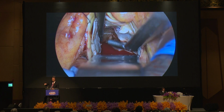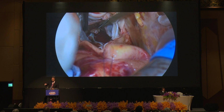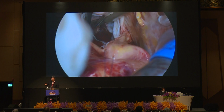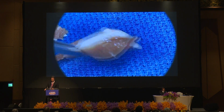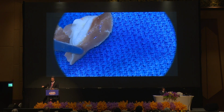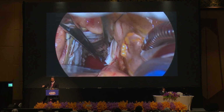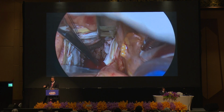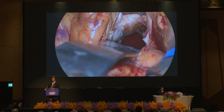You see the papillary muscle, the medial papillary muscle was observed over here. Anterior papillary muscle was here. So this is a chunk of myocardium. It's about 9 to 10 millimeters, not too much. However, we just take a feel and go further.